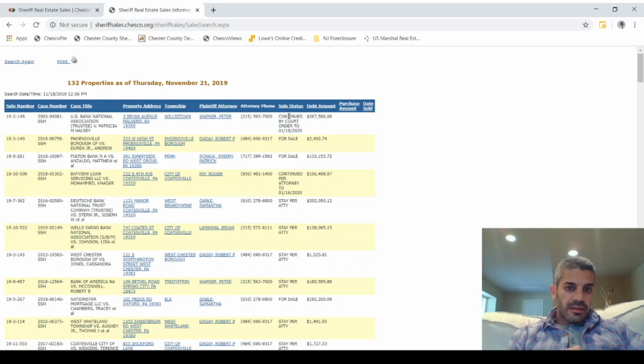It is not taken out completely, meaning it's not stayed. You'll see that here. Okay, this sale has stayed. When a sale is stayed, it means that the debt has been settled. Now, in some rare cases, I've seen these properties come back on the block as well, but only months after months and months later. Anyways, so let's go back to our first example.